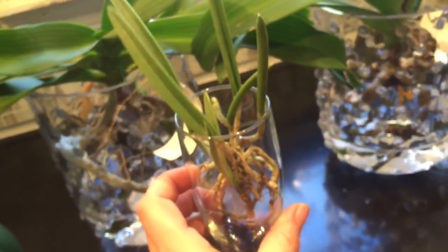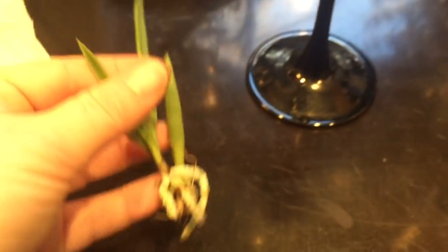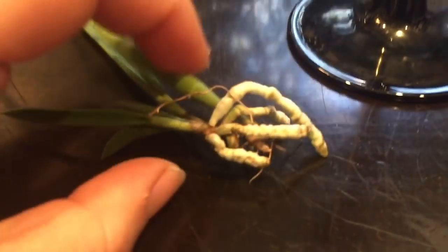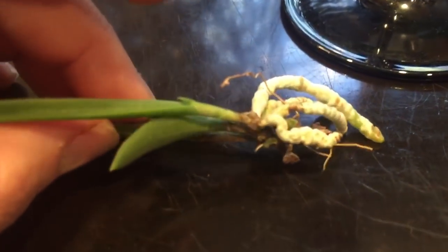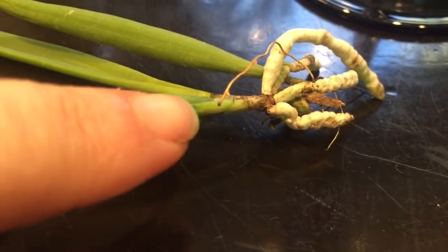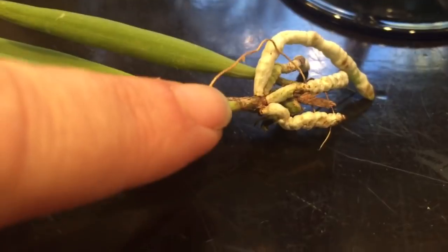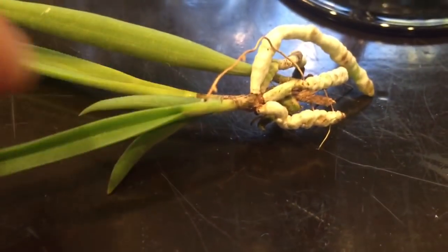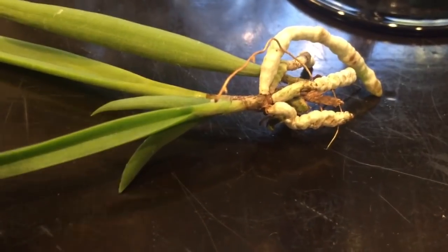My Brassavola nodosa is doing really, really well. I have new growth starting on pretty much every piece. This tiny piece, I don't know if I'm going to be able to show you, so I apologize if everything's going to be blurry for the next couple of seconds. This front pseudobulb is its newest pseudobulb, this one right here. There is a new growth starting there. I know it's going to be insanely hard for you to see, and you may not be able to see it, but I can, and I am so psyched.